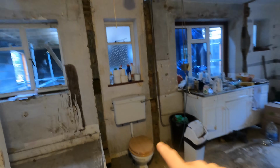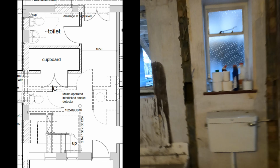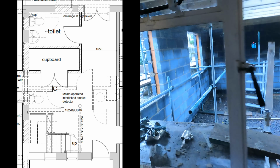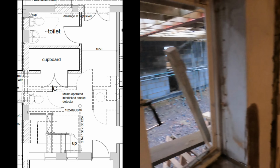And we are going to open this all up, basically to the left of that loo, all the way up, all the way across. And that's going to be our corridor into the extension, which we were just in. And you can see out of here, obviously this window is getting blocked up.